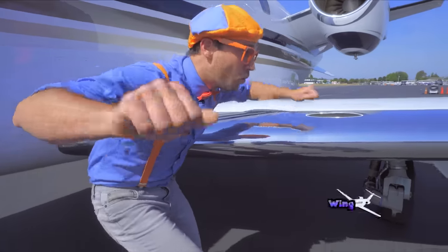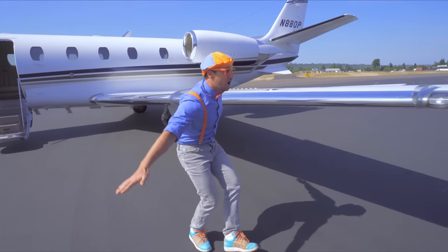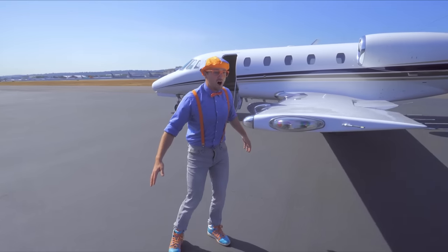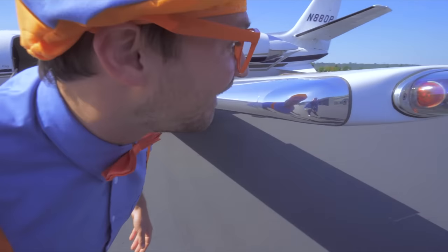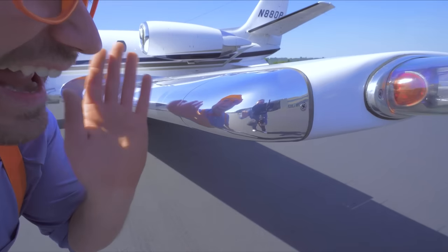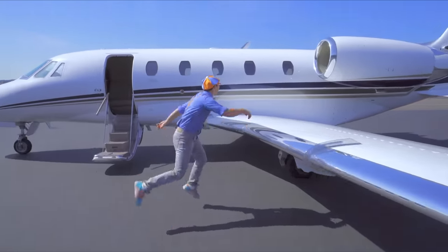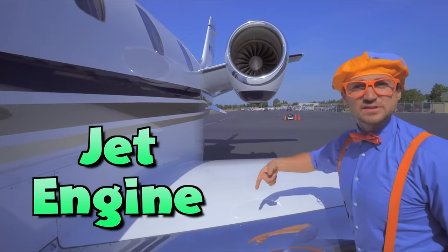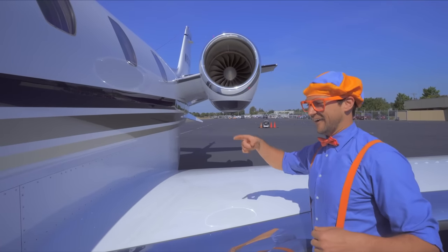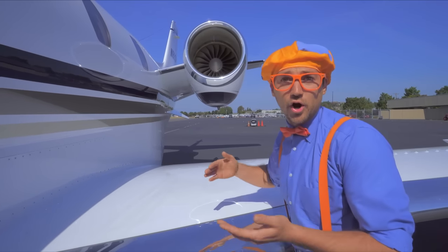Whoa, what is this? It's a wing. Whoa. It's so long. Wow, and it's so shiny. Look. Hello. Hey. Oh. Ooh, come back over here. Wow, that is the jet engine. Do you see it spin in a circle? Whoa, around and around it goes. That's what provides the airplane with all of its power. Whoa. Come on.